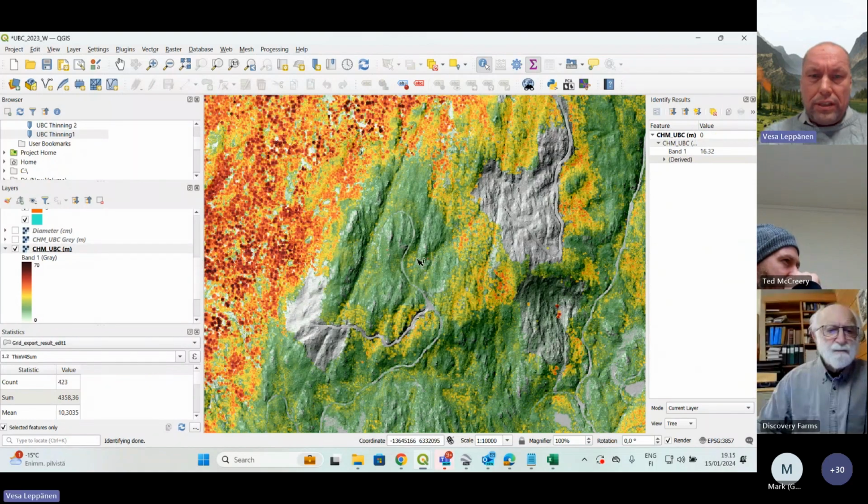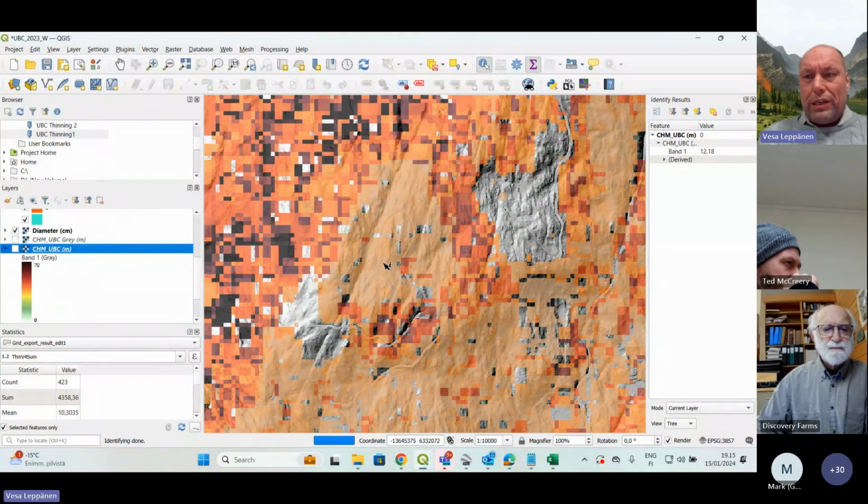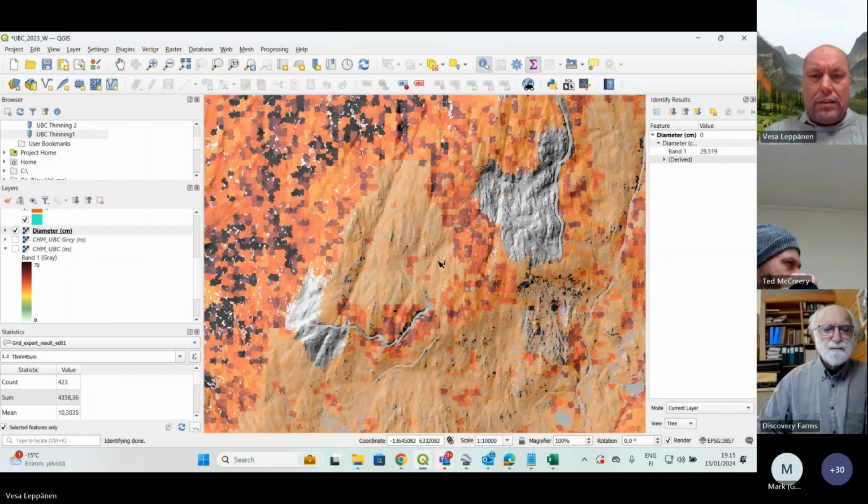I think 16.5, the tallest trees here being 18. So it's a bit below 20. You get some spots where the trees are not so high, but mostly I would say around 18 meters height probably in this area. And the diameter map shows 25 here, 28. So there's already some diameter on this stand.